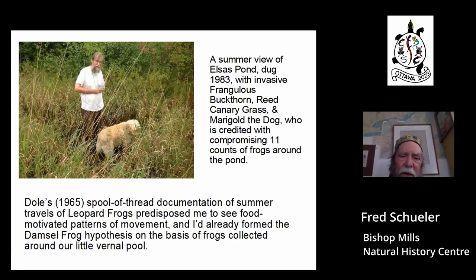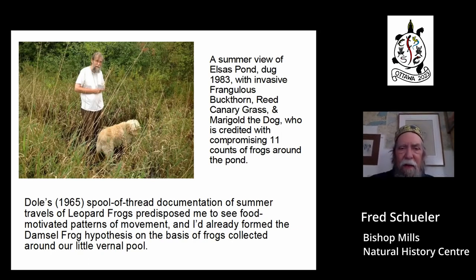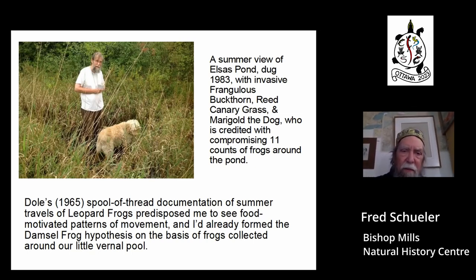And one of the things that predisposed me to think about the pursuit of food and the movements is Donald Sprules's study of the summer travels of leopard frogs, where he found that in the summer the leopard frog has a little form that it sits in, and then when it rains or when it's moist, it goes out on a walkabout and circles around and feeds and then comes back to its form, so that the movement is moisture dependent, either dew or rain.